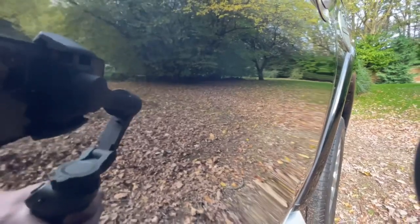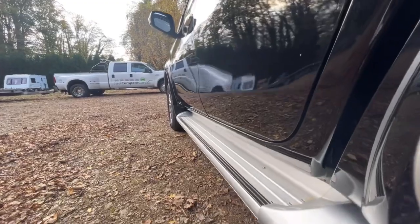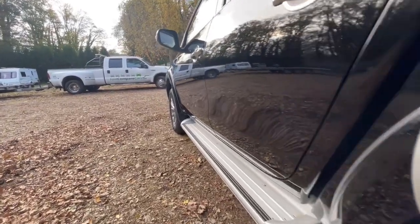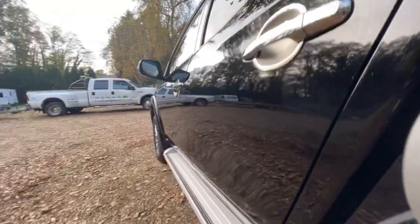Right, so let's go down the passenger side. And again, I'm looking for any marks or dents. Now, there seems to be a little mark there. I don't know if it's a dent or a little stone chip. Can't see it now. Maybe it was just a little bit of polish. There's a little mark there. Yeah, it doesn't even show up on the camera, but it's tiny. Other than that, I can't see anything.